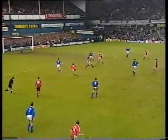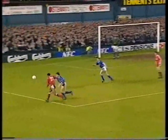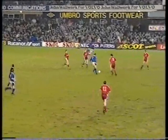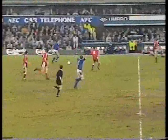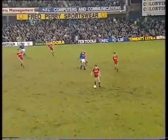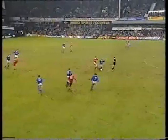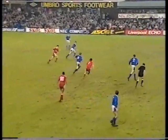Staunton. Slightly in two minds then. Comes down to Barnes. Needed a taller player than Ray Houghton. Hinchliffe. McDonald's is the right ball, but not hit sufficiently strongly. Barnes. Strong challenge by McDonald's. McCall.